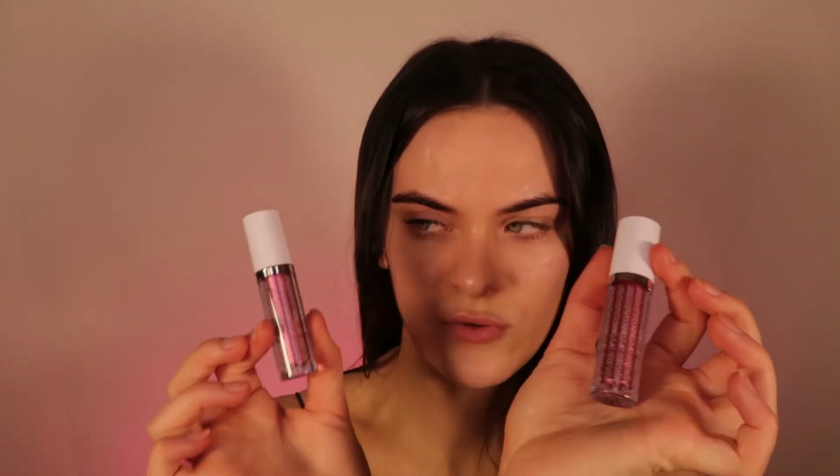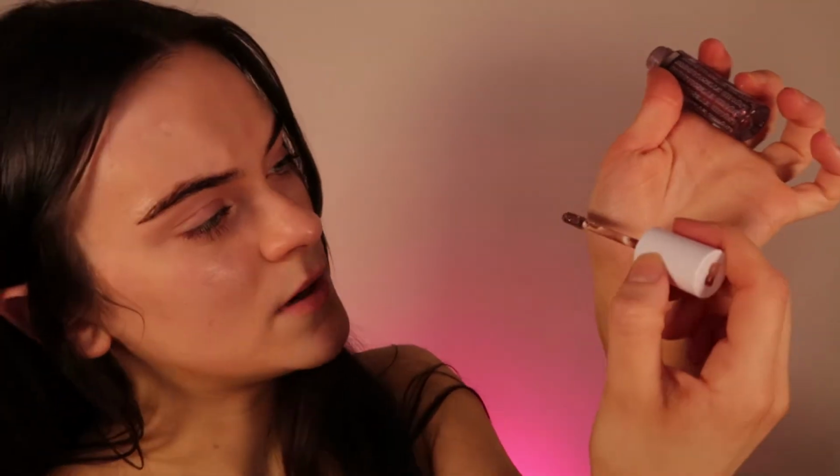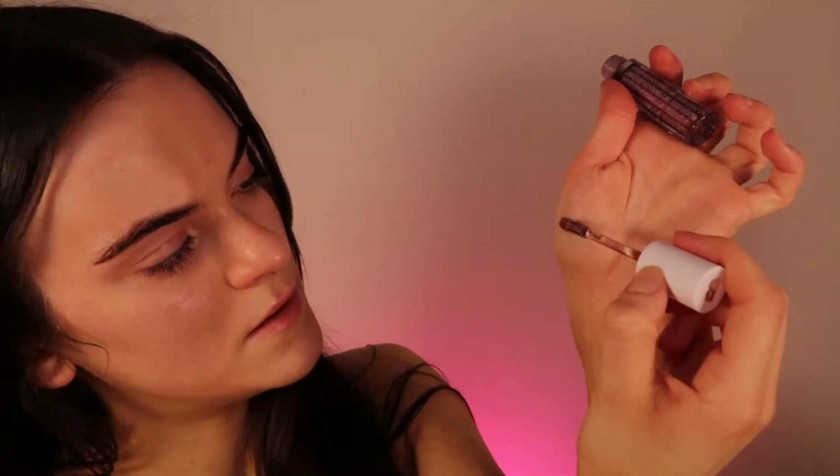Okay, I'm gonna open these up now. I'm gonna swatch them again actually. I swatched them earlier, but we can do it again, it's totally fine. Now, these look quite similar in shade, but they're not, and you will see in a second. So this is the darkest one here, and this is Sardonyx. The writing is so small on the back, I can barely read it. I'm just gonna swatch it on the front of my hand because I've got tan on the back. So this is the darkest one.